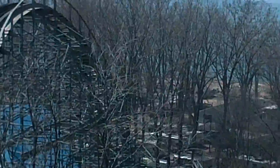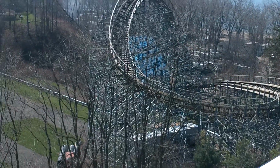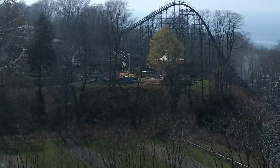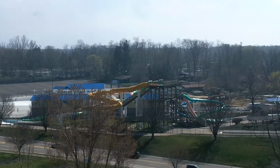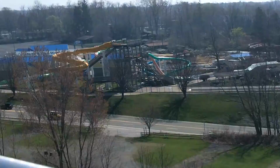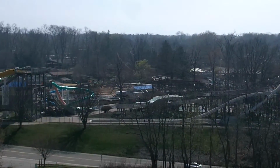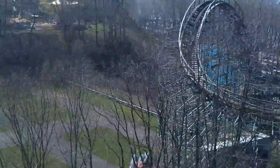I can't really see the screen, but over there, that blue thing, that's the bridge. Over there is the lift hill. There's the Ferris wheel, the Extreme. Here's all of the water park. There's some construction going on over there for the new kiddie spray area coming in the 2016 season. There's the Common. I see Flying Swings.